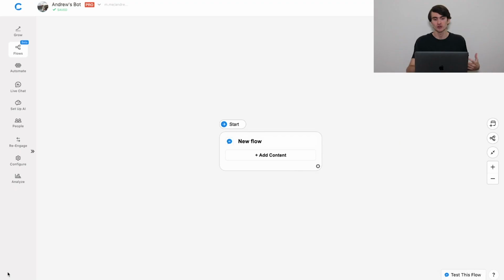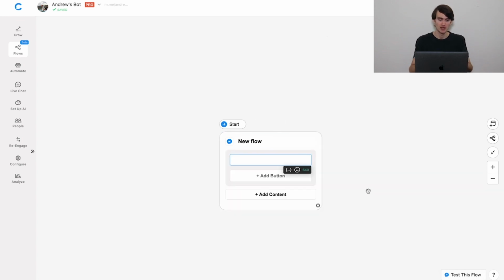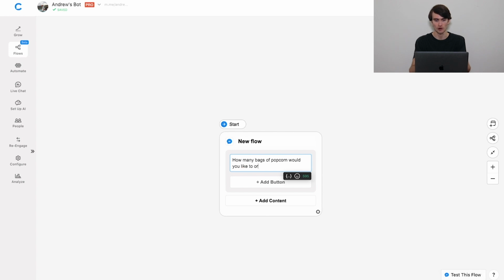So at any rate, let's show you how to do that in Flow Builder. So first, I have created a new flow here. This isn't necessary. I'm just doing it for simplicity. And then we'll add some content. We'll specifically ask the user a question. We'll ask them, how many bags of popcorn do you want to order? So let's type that in here. How many bags of popcorn would you like to order?